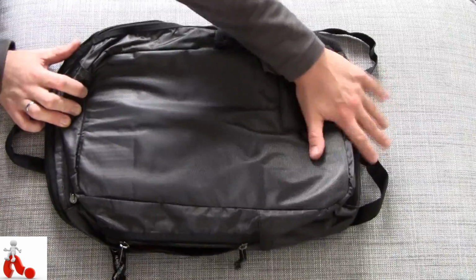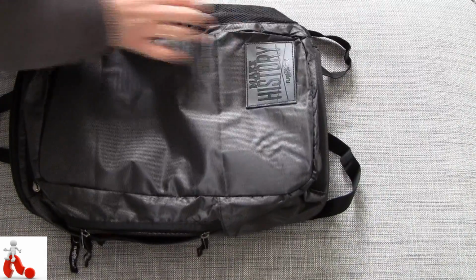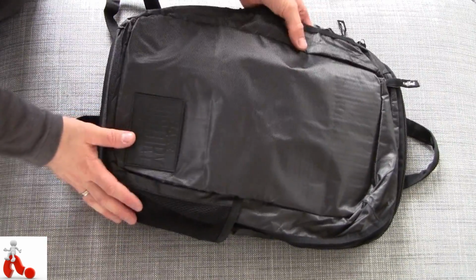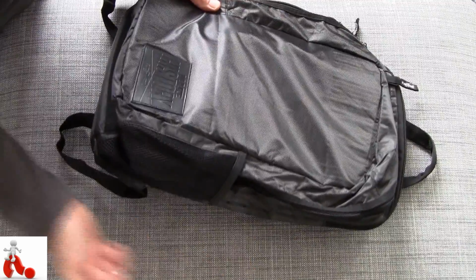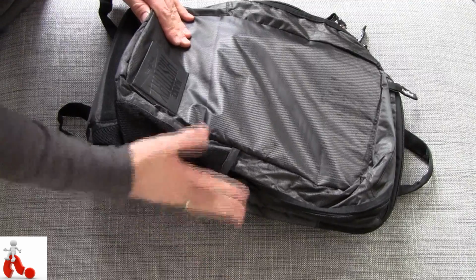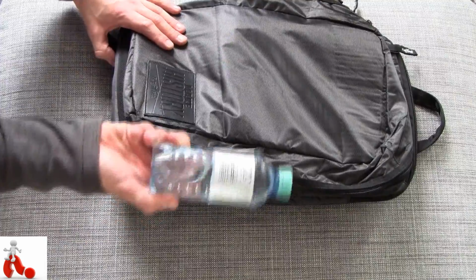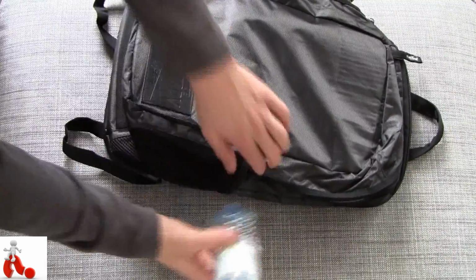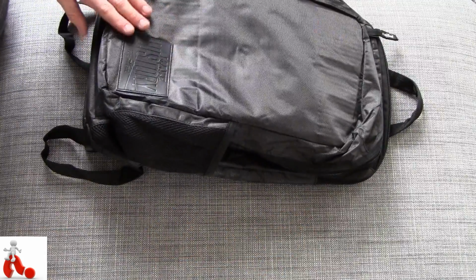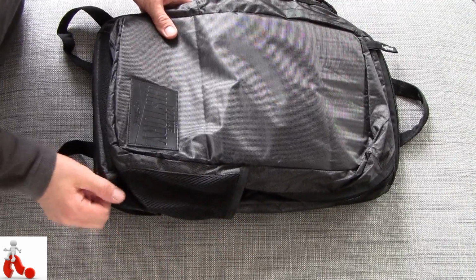On the front, there's nothing here. Nice leather Fail logo. It says "Make History," which is a nice touch. There's only one pocket on the side and nothing on the front. This is a mesh pocket which is nice and tight and a bit higher than usual, so your stuff doesn't fall out. We have a 33 milliliter bottle here. As you can see, it goes in there almost completely. You can put shaker cups in here or tall drinking bottles, anything that works, and it won't fall out because it's a bit higher and tighter than usual.